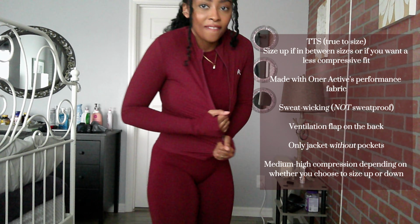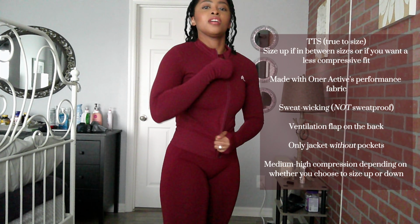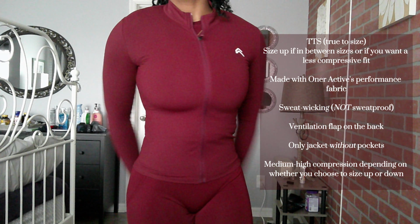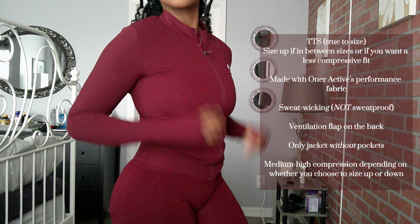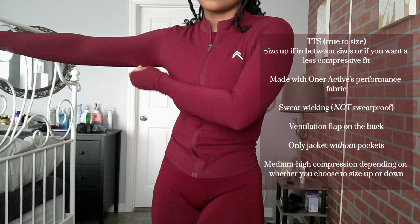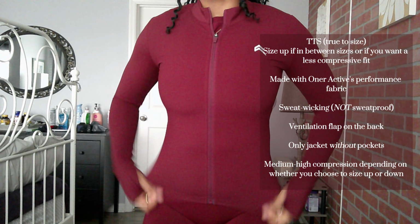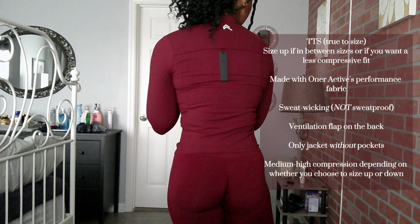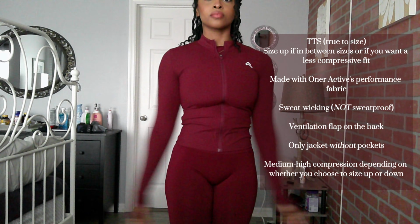I've tried both a small and a medium in the past, and the medium fit amazing in the arms and in the bust, but the waist was super baggy. So I decided to size down, and I have been sizing down in the unified jacket for a while. Definitely a little difficult to get on, but as you saw, the fabric is really quite stretchy. Compressive though, but it does have a lot of give to it. I would recommend definitely sizing up if you're in between sizes, but if you do want a more snatching fit in the waist, definitely size down.